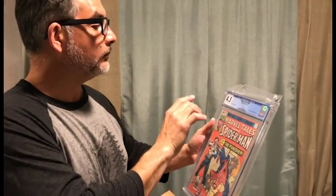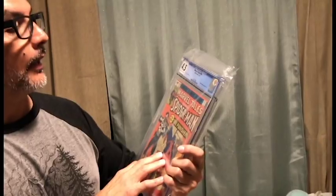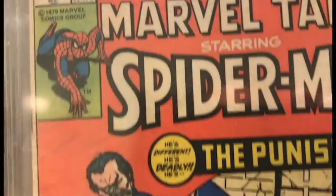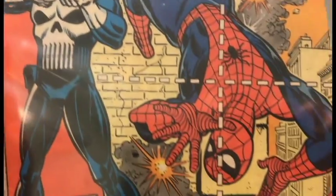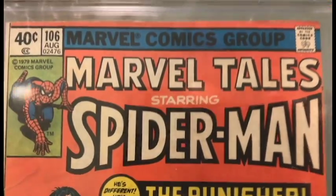Marvel Tales starring Spider-Man. This is a reprint of the famous first appearance of the Punisher. Now, I'm not interested in the grade of the 4.5, but I remember having this comic book as a kid because I never had the original Spider-Man 129, the first appearance of the Punisher. So I always held on and took care of this reprint of that famous story.